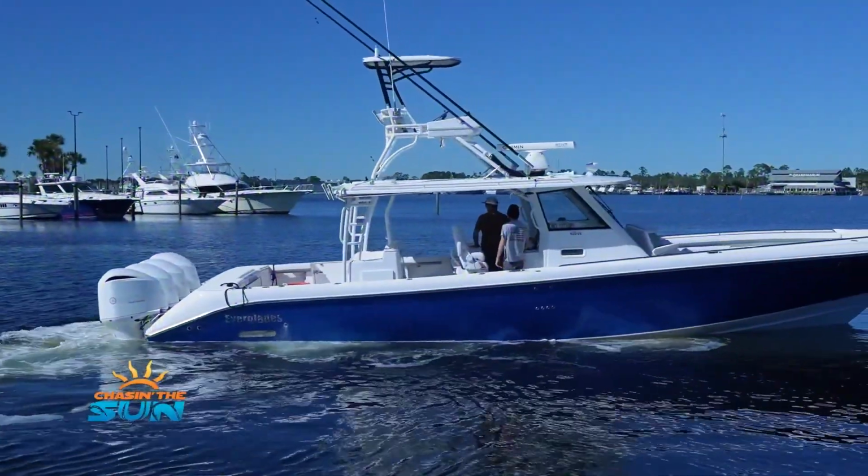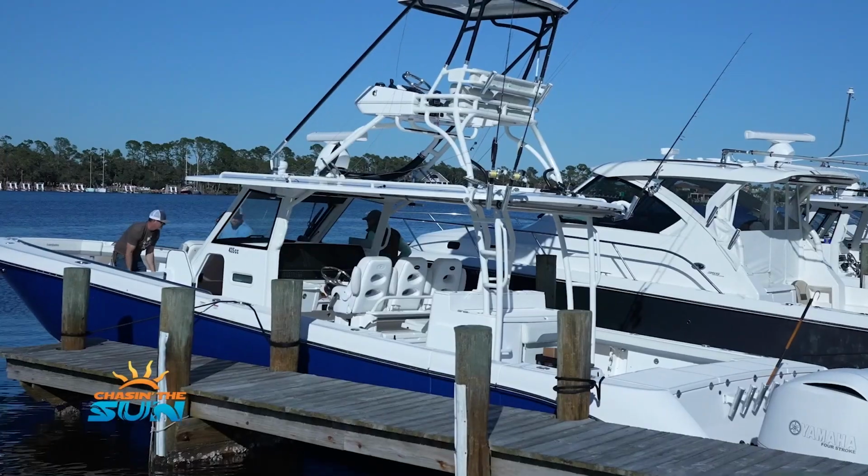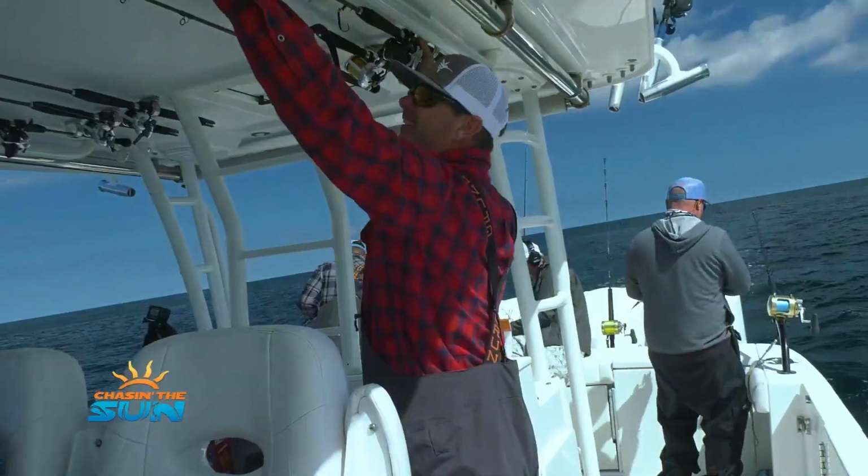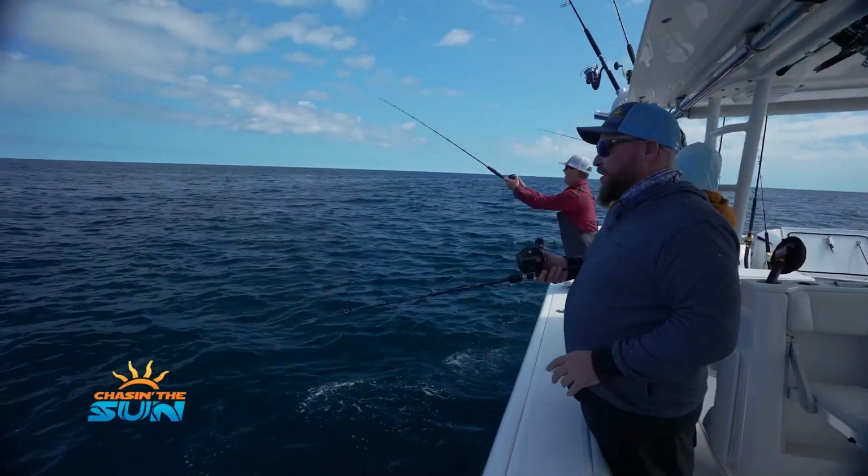It's a Chasin' the Sun first, with a big boat headed to big depths. Captain Justin and crew head further offshore than ever before to see what the Gulf's deep blue bottom has to offer.